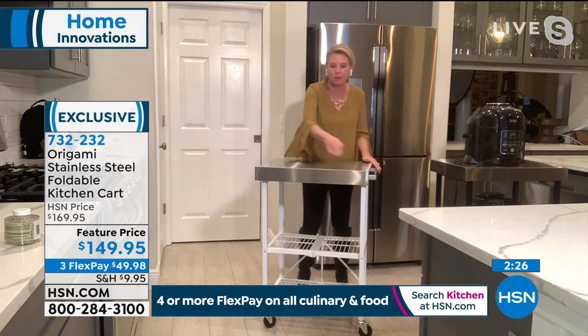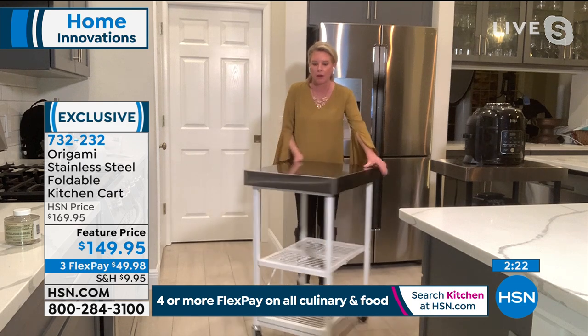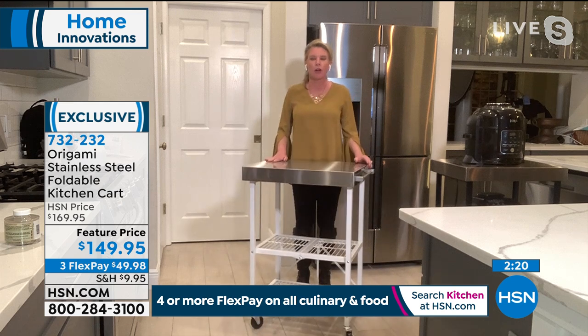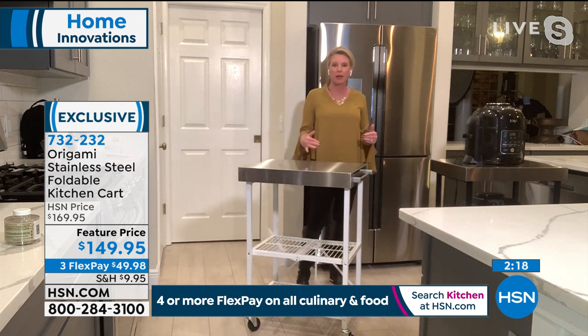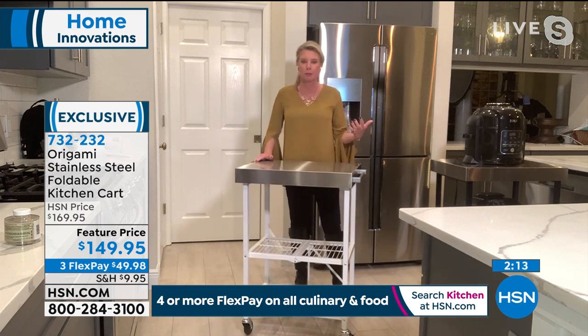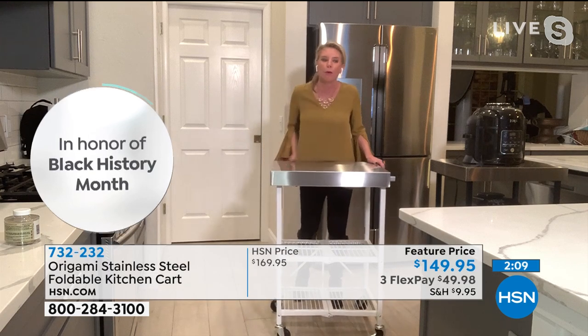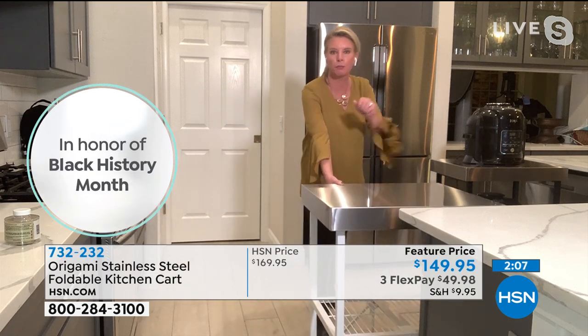And super easy. Now, you got 2 feet across here, 18 inches in depth. It stands 36 inches tall, and each shelf will hold 50 pounds worth of weight. So that's 150 pounds worth of storage space in your kitchen, and a beautiful footprint that is mobile. So if you want to prep here, you prep there.